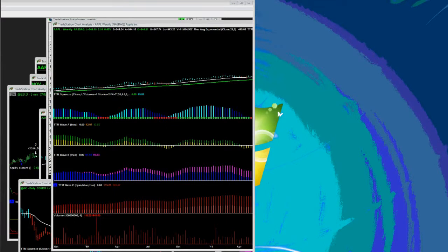Oh, so the clock isn't part of TradeStation. If you go to clocx.net, you can just download it for free. I really like it. It's one of those that's a stay on top kind of a thing.